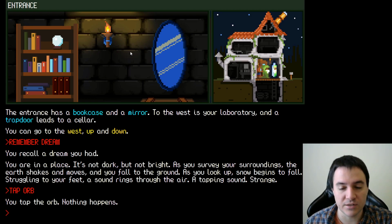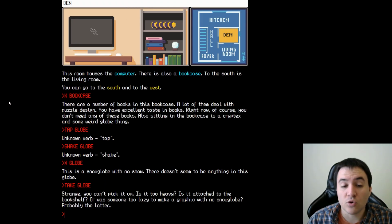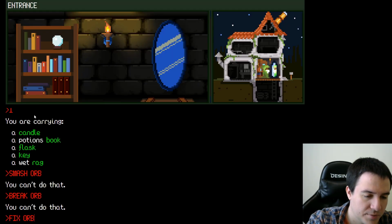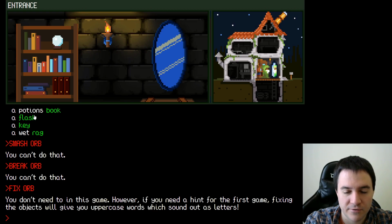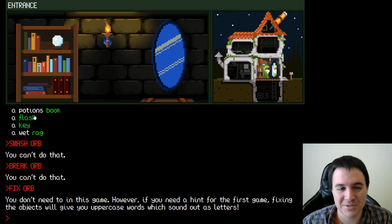I don't know what to do with the rest of the dream information at this point. I did consider that this is the second time that this bookshelf, and particularly this orb, has shown up in one of these games, and this orb is actually referred to as a snow globe, or it's compared to a snow globe. In the other game I could fix the orb. You don't need to in this game. However, if you need a hint for the first game, fixing the objects will give you uppercase words. Wow. Okay, so that's confirmation that the 2 games are at least slightly linked in terms of sprites that they're using.